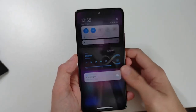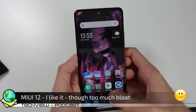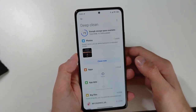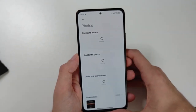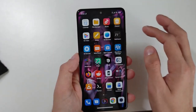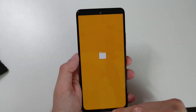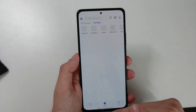Let's come to the software, and yeah, Xiaomi ships the device with MIUI 12, which comes with the usual tweaks and overhaul of the Android 11 system. So you get the typical Xiaomi-fied Android experience with a new multitask view and cleanup tools, as well as battery saving modes and so on. Xiaomi also ships the device with some of its own tools like Gallery, a music application, a file manager, and a Mi Video application, amongst others.